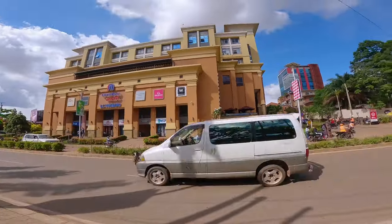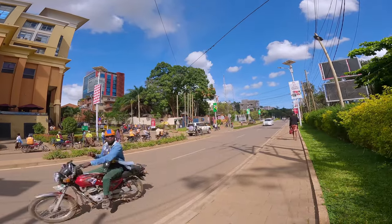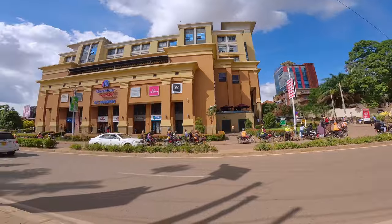So I'm around Acacia Mall. This is Kololo Avenue. Okay, the name of the street, or maybe Lower Kololo Drive, where there is Acacia Mall.